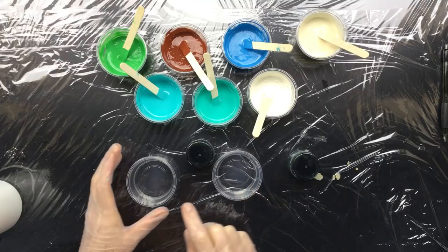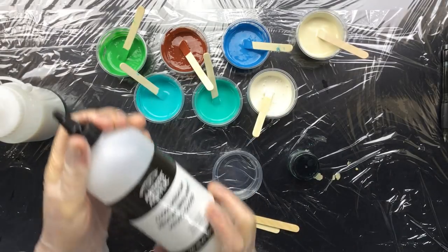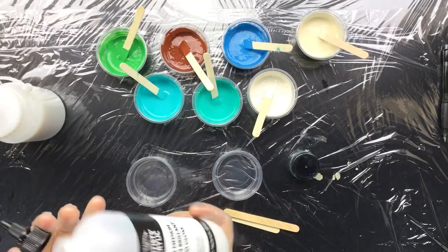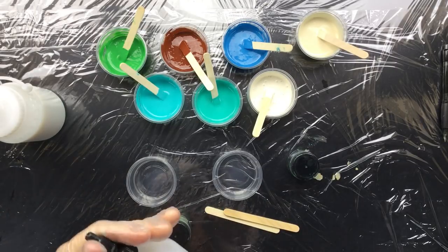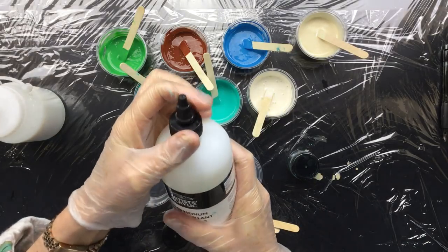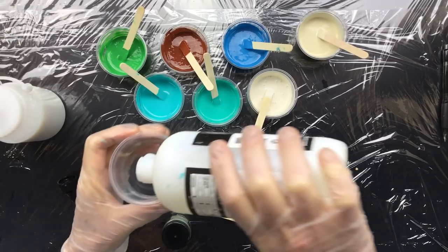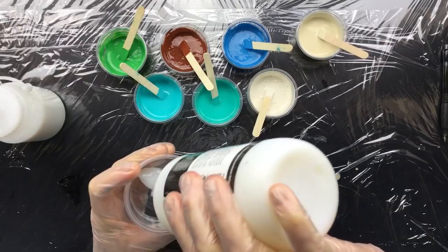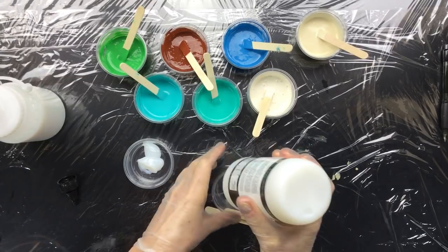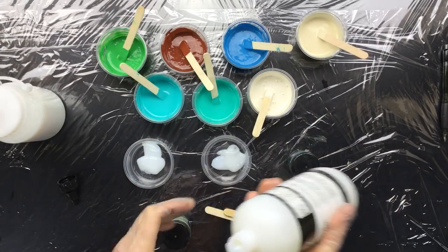So what I do is I get a little cup and I put in this. This is a gloss medium from Winsor & Newton. And why I use this one is because it's really, really thick. It's the thickest that I found. Let's see if it squirts out. No, because it always gets stuck, that cap. So what I do is, and look at that, how thick it is. It really is thick. That's about enough on that side. It is very, very thick, as you can see.